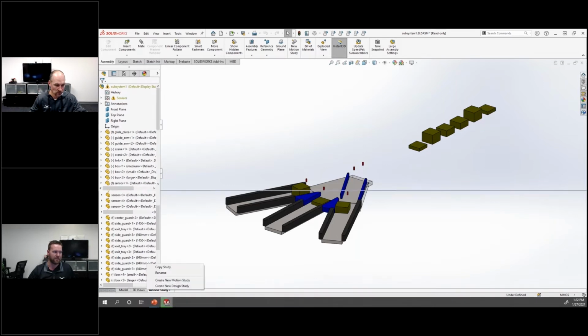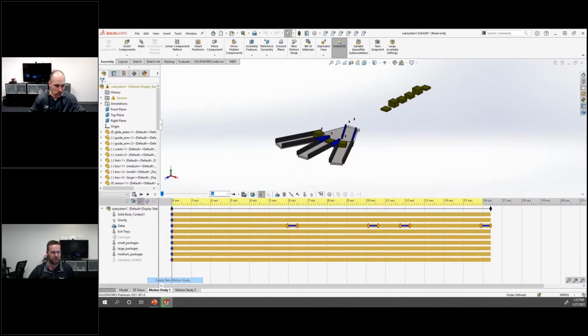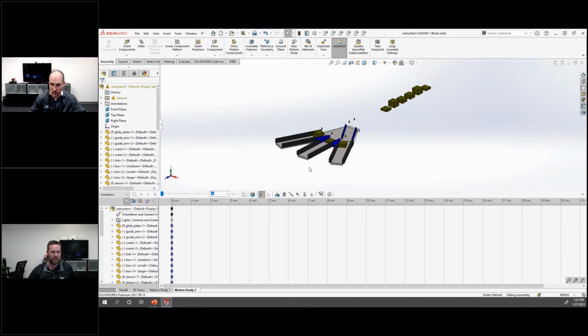And absolutely, and that's going to be leveraging SolidWorks Motion. A couple of different ways that you can do it. One would be just a basic animation tool. So there's different levels of this.